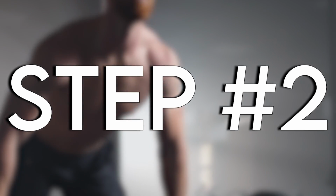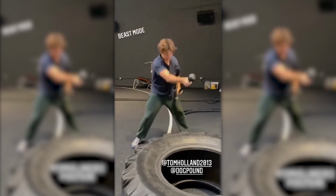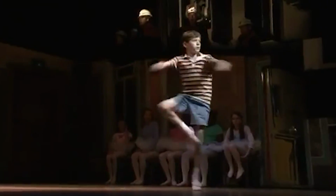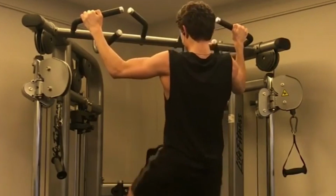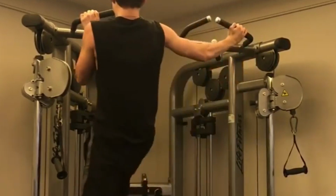Step number 2, get moving. A big reason why Tom Holland is in such amazing shape is because he's been incredibly active for pretty much his entire life. From dancing to backflips and most recently weightlifting. Movement is a huge part of Tom's life, and if you want to get jacked like him, it's going to need to become a big part of yours as well.